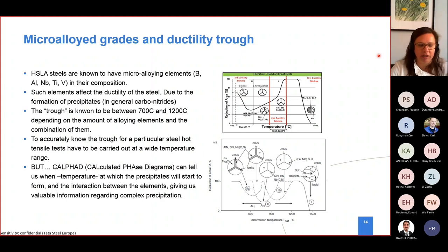However, you have some disadvantages: during processing, they are known to have a ductility trough. I explained before that the first ductility trough happens at the semi-solid region. But then while cooling, you have a second and sometimes a third ductility trough, or even an overlapping of several ductility troughs, depending on the precipitation, and on all the processing and phase transformations that are happening due to the chemical composition.